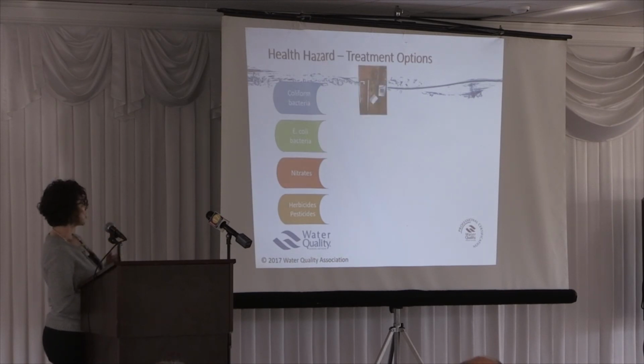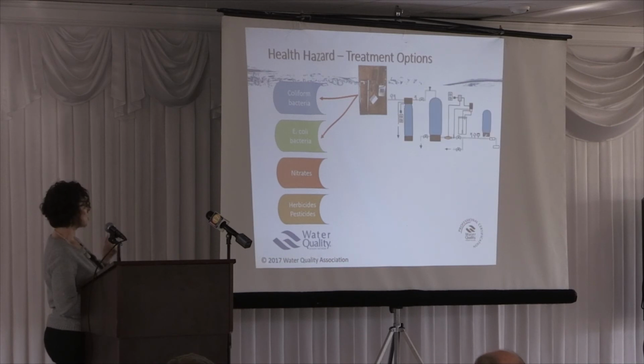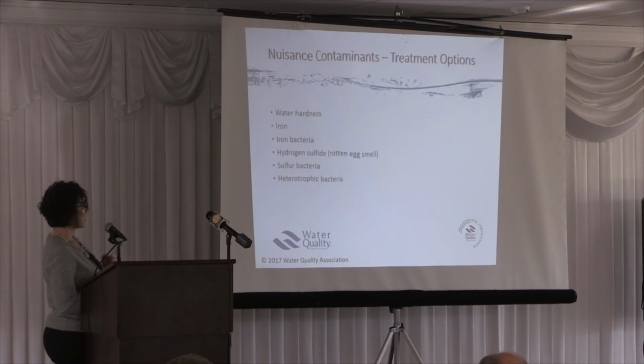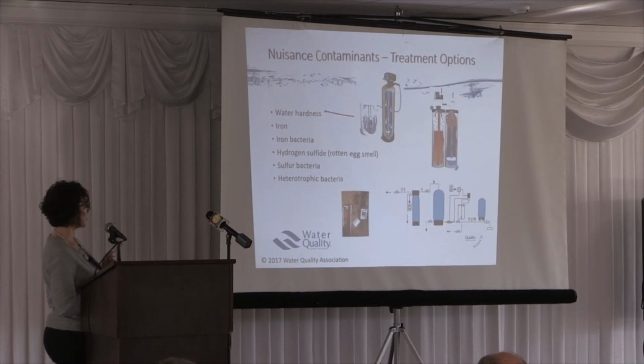And again, you can match the treatment to the problem. So coliform bacteria is going to require some sort of disinfection. You've got chlorination options, UV, which is what's up here. There's, I believe, my chlorinator. As I mentioned, you can treat for nitrates, you can treat for the herbicides, pesticides at the point of use. You could do it at the point of entry, depending on how many taps you need treated, and as you can see, a whole variety of things for the health hazards. There's likewise a huge variety of options for the nuisance.